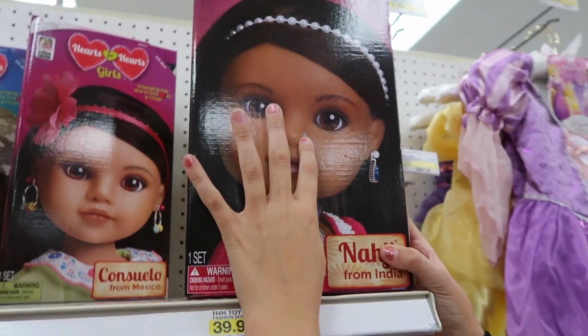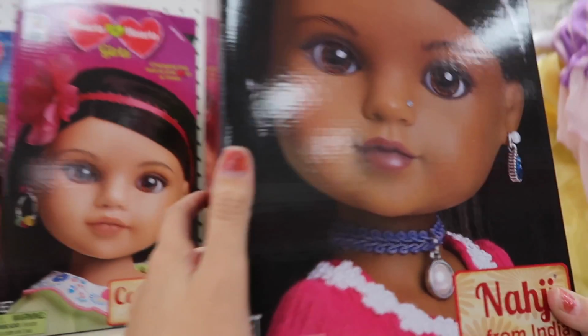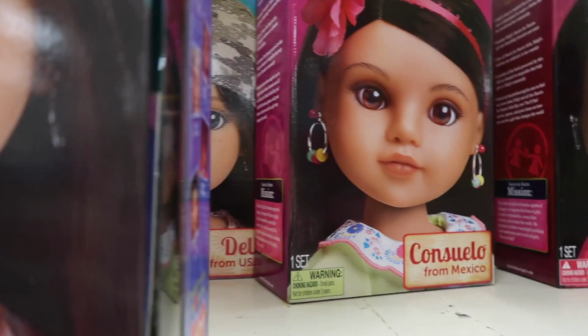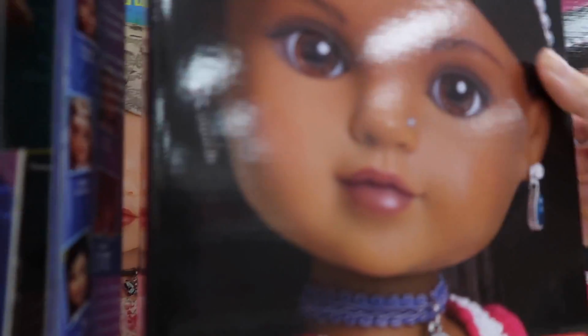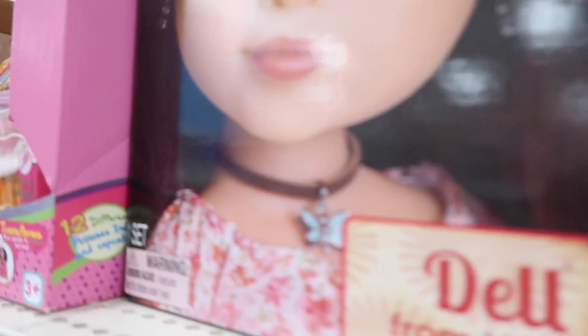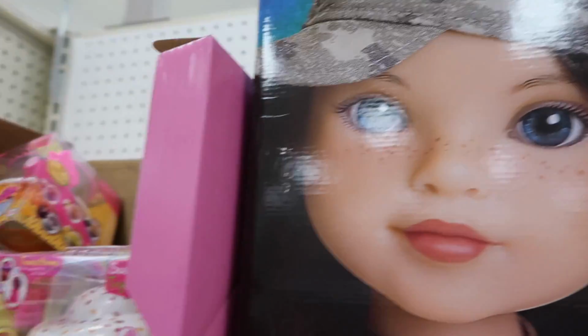Look how pretty her nose ring is. She's spelled different. She has such a cute nose ring. She is so pretty. She's a little too young for that little nose ring. Yeah, I would say. And then this one is Dell from USA.